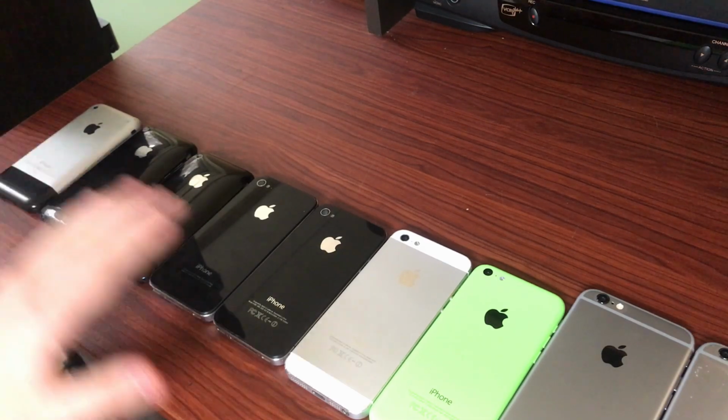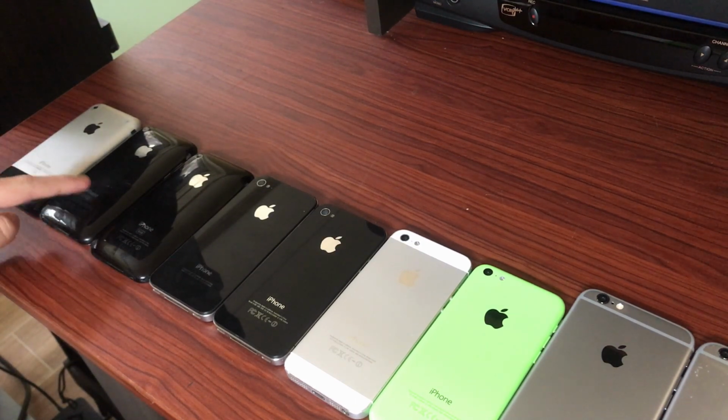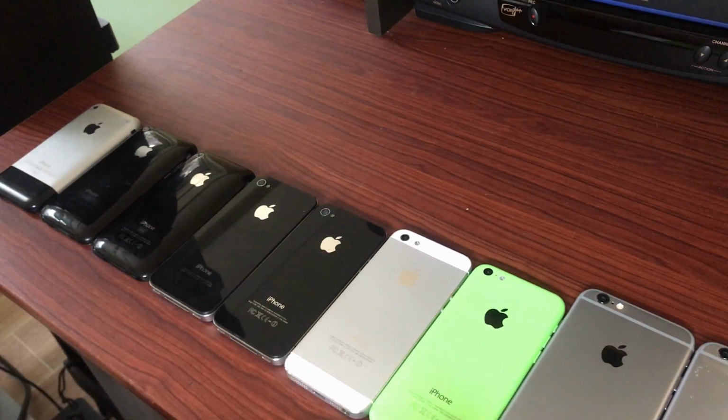Alright, so this is my collection of iPhones, excluding my 7 Plus, which I'm currently using to record this video. I have a 2G, a 3G, a 3GS, a 4, a 4S, a 5, a 5C, and 2 6s. I also have an iPod Touch 4th Gen, an iPod Touch 6th Gen, a 1st Gen and 2nd Gen iPad, an iPad Pro 2017, and a second iPhone 5 that's currently in parts. And I love my iPhone collection, but there is an issue with it.